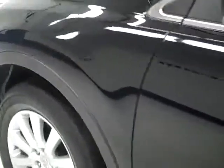Going down this side, again, it's very clean, shiny paint. I don't see any dents, dings, or scratches here either. Hood is nice and clean. Let's take a look inside.